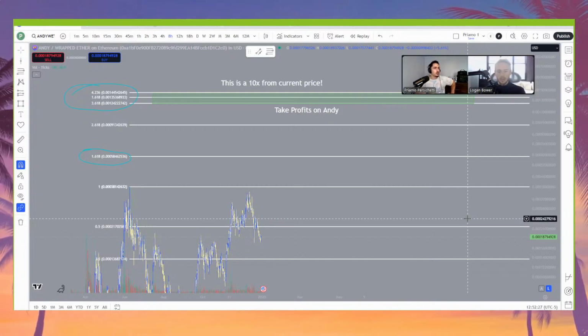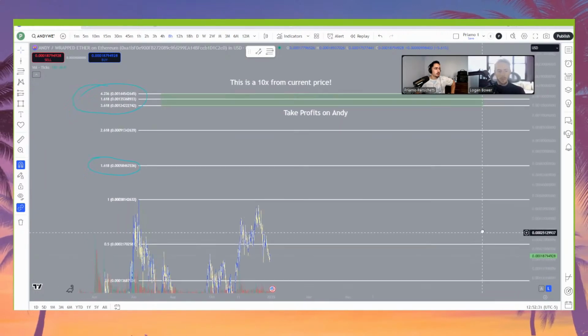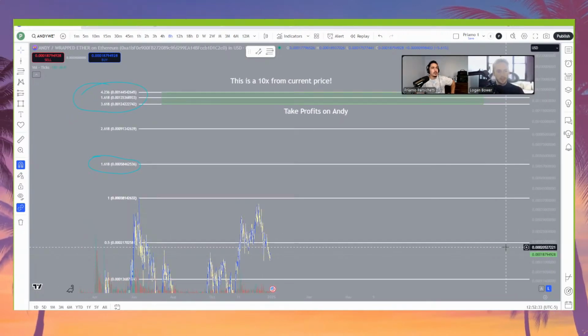But as far as in the short term, where you're going to get the best return as soon as possible, it's definitely going to be Andy, especially if you're investing a smaller amount of money right now. Right. Exactly. So there you go. There you go, gentlemen. There's your plays for the week. That's what we got going on.